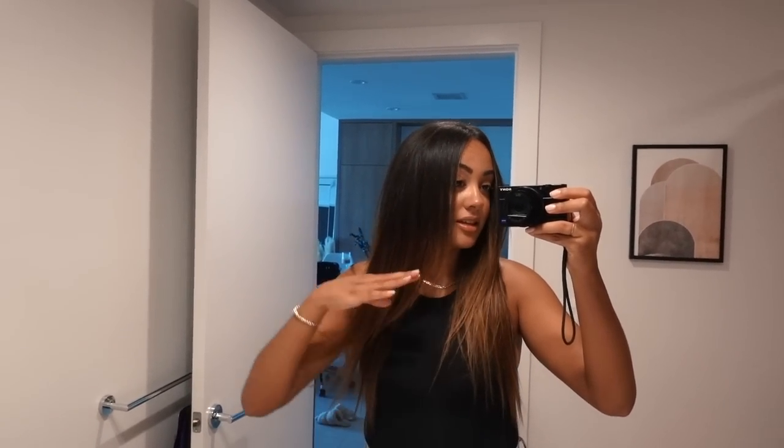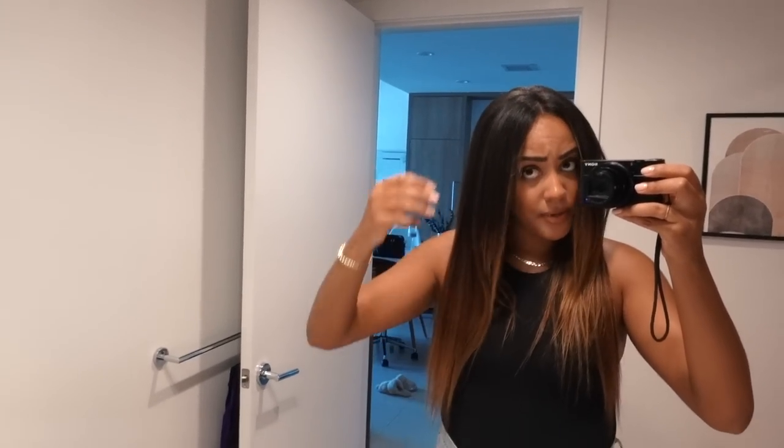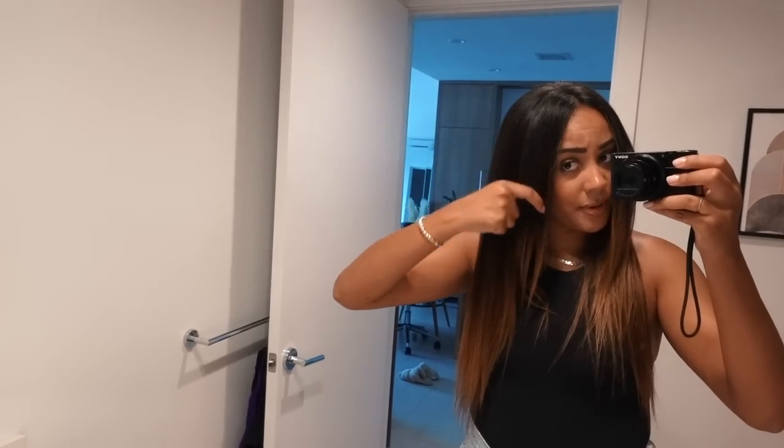And obviously the blonde that I had has just grown out so much, so I'm going to definitely move a lot of it up. I want to do some chunkier pieces here in the bangs. Very natural, a balayage look still, so I can grow my hair out.